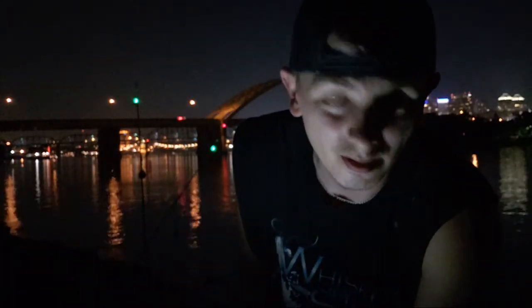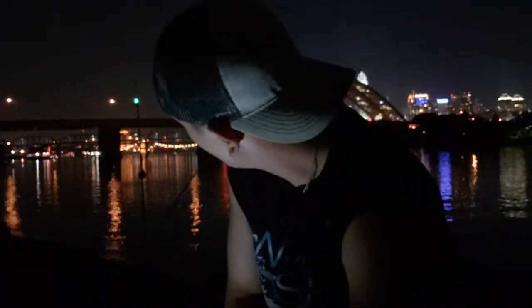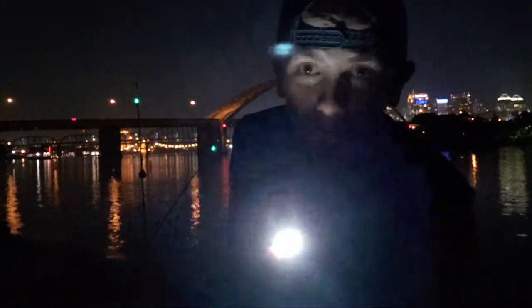Okay, so you guys can see the lights from the rod tips. I'm juggling to walk through these rocks, but we're at Joe's Crab Shack down here in Newport, Kentucky on the Ohio River. We moved spots, we're at the Licking River mouth. Nothing was happening. So I decided to come somewhere a little more quiet and untouched. And the only thing I got to light this place up is this little $1 headlamp.